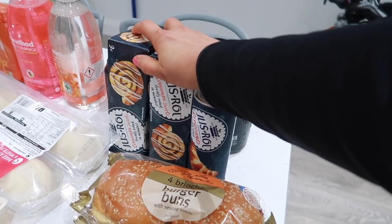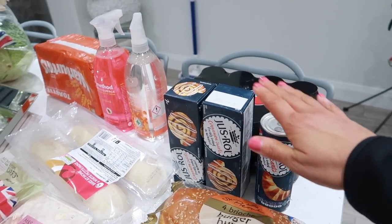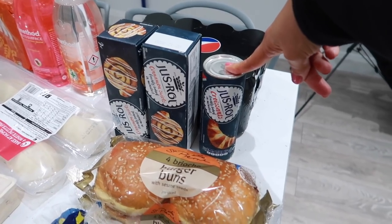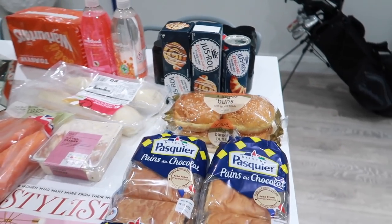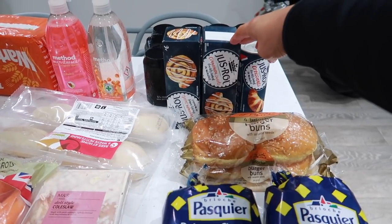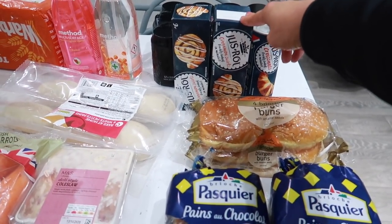Then my Just Roll cinnamon swirls and the croissants. These are absolutely gorgeous. Highly recommend that you give them a try. These ones, you can pop in a little tiny bit of Nutella, and they're just gorgeous. Honestly, they're perfect and worth a try. They're around £2.50 each, but lovely. And like I've probably said, I don't know how many times, they are the reason why I need to stay on Slim and Well.